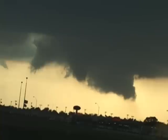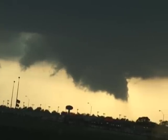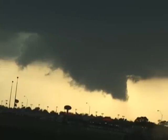Yeah, Gary, this thing looks like to me the rotation has increased a little bit. It looks like to me it's trying to funnel again. We don't have a funnel at the moment, but I tell you what, it's moving. And when you see it move like this, you really got to be concerned.